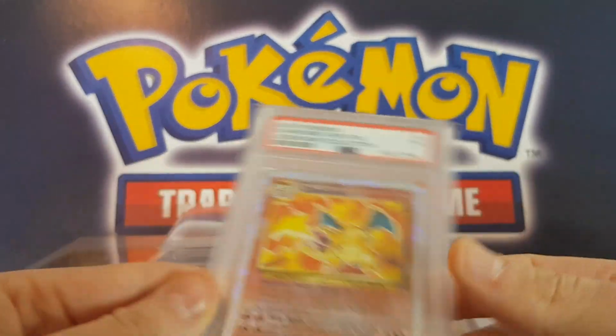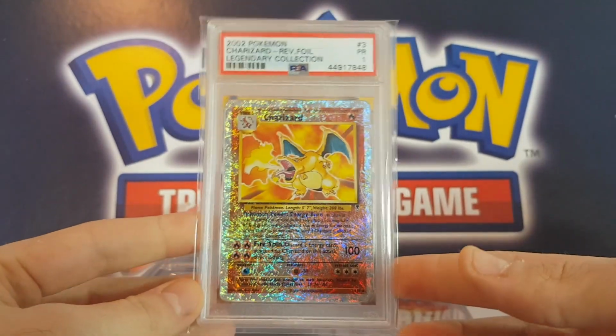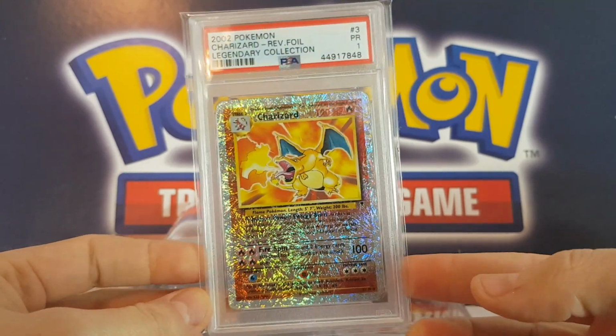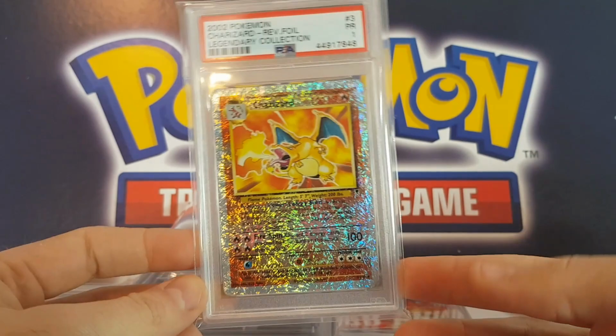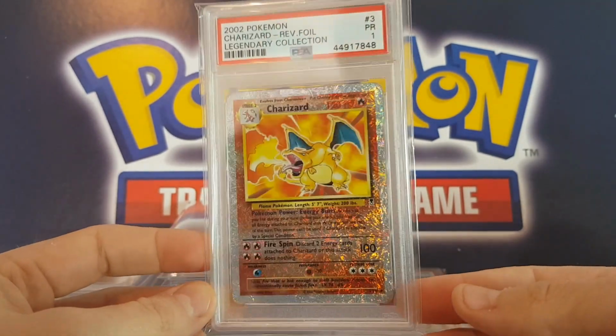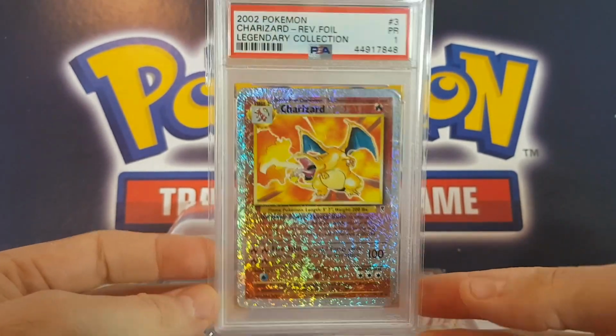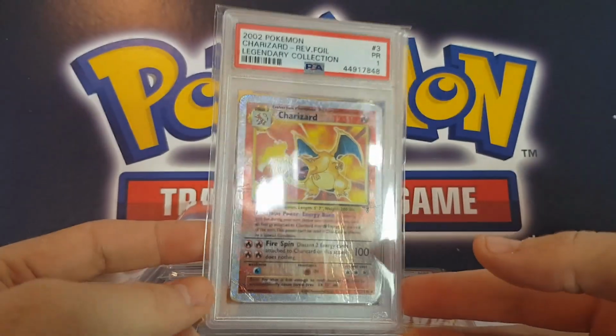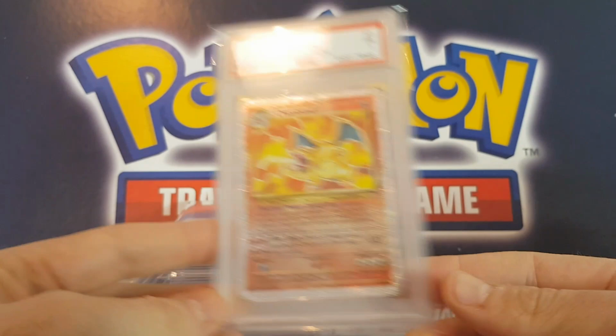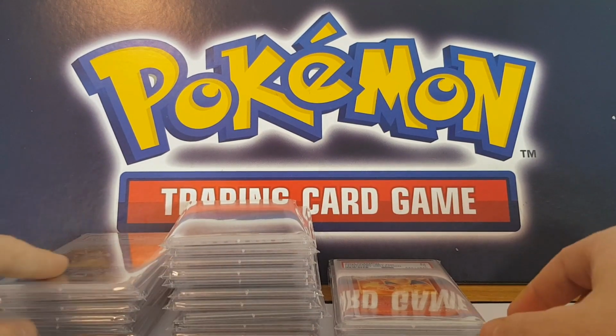It's not a good one. But I'm happy to have this as a 1 because people will still pay a premium for a PSA 1, because they want to collect 1, 2, 3, 4, 5, 6, 7, 8, 9, 10 of the PSA cards. I'm not sure off the top of my head, but I imagine I can still get at least $50 for this Charizard, and I didn't pay anywhere near that for it. So, yeah, nice PSA 1 poor Charizard there.